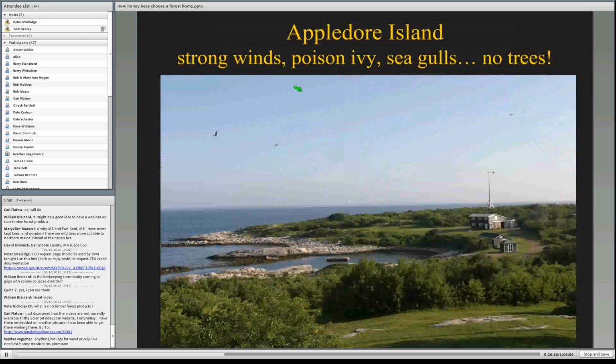The island has a number of characteristics. It's very windy. It has lots of poison ivy, many hundreds of breeding gulls on it. But the main feature of it is that it has no large trees on the island, and so it has no natural nest sites for the bees. In effect, by going to this island, I corner the real estate market, at least with respect to bees.